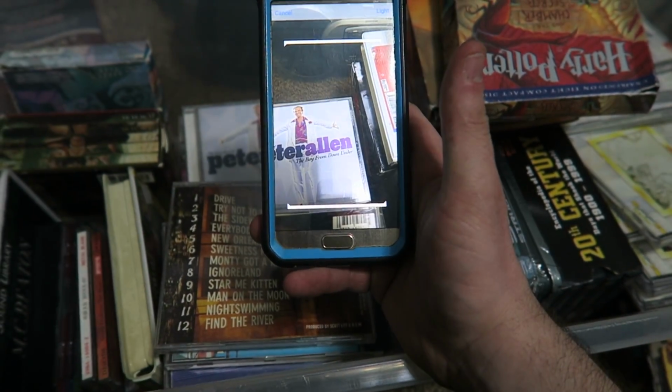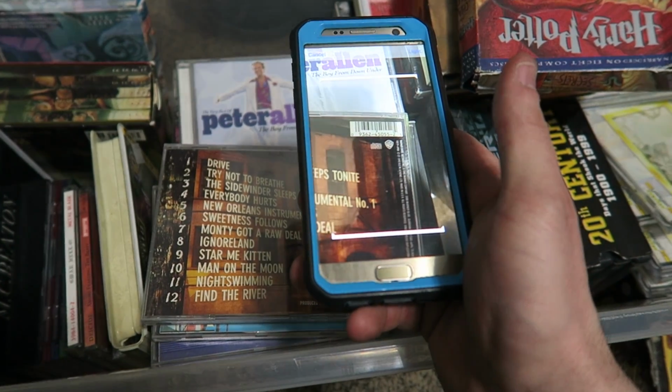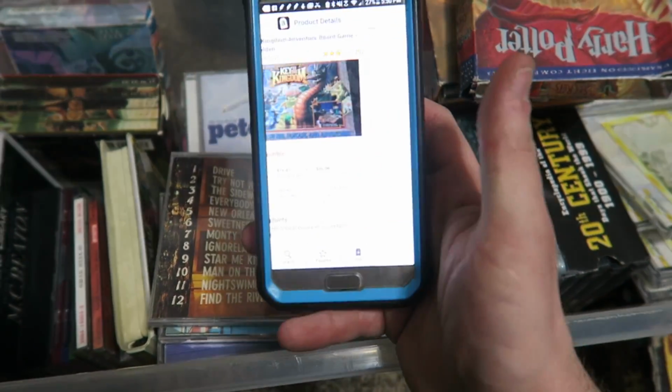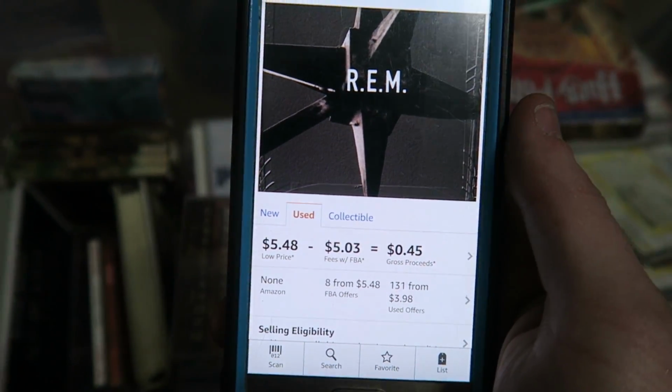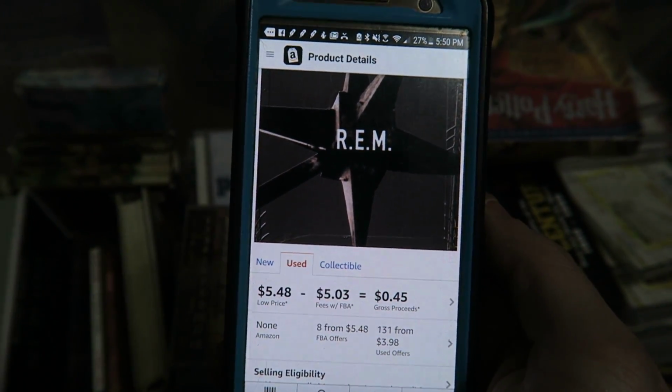Click scan, and let's take a look. We'll scan the barcode, and it'll tell me what it's going for. Alright, so this one I'd only make 45 cents.